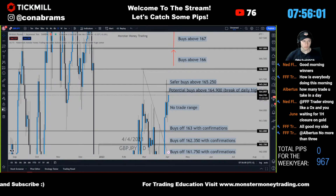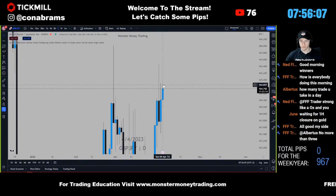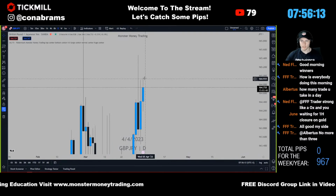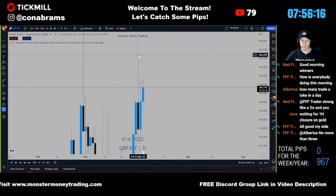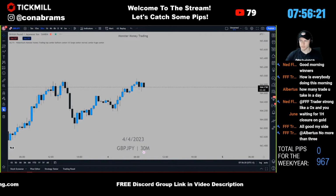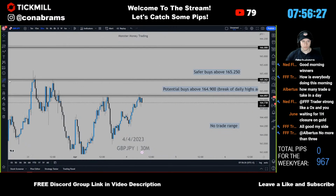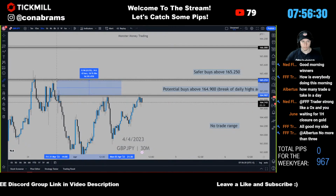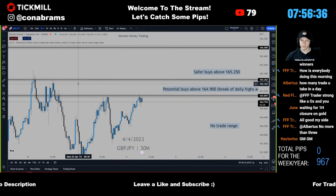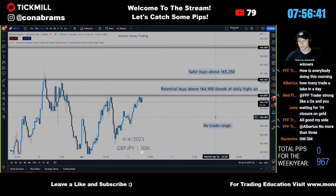maybe let me remove all of this. Based off the daily, yesterday we closed bullish, today we are moving up, and we did just about break yesterday's high, but if we re-break these highs with volume, we've got this wick to fill from Friday. So that's the idea there with the buys above 164.900. Even though this range is not necessarily the greatest, based off the higher time frame momentum, this looks alright. But safer buys would definitely be above the highs here at 165.250.